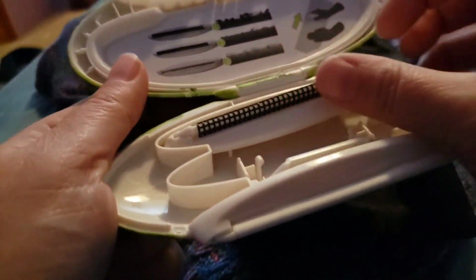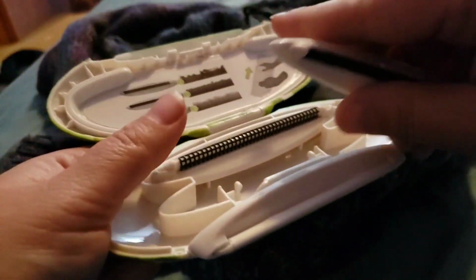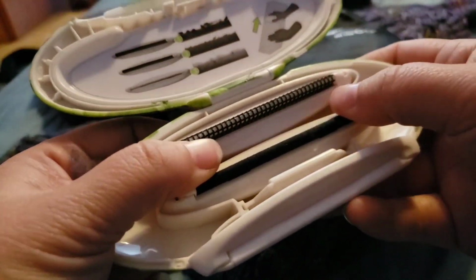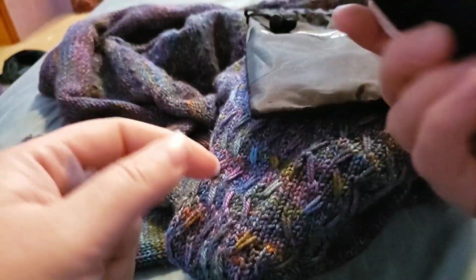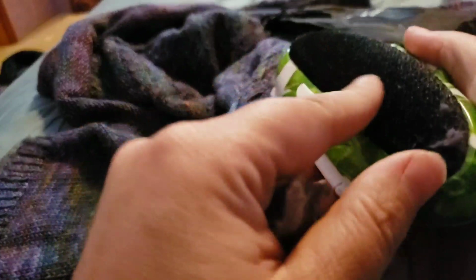So this is the Gleaner on the go. Definitely highly recommended. It's an amazing little tool. Comes in a cute little travel pouch. It's got the little lint brushy thing, which I've never used one of these before, but I guess you could brush your stuff with it. It gets a little bit of stuff up. I haven't ever really decided what that's for. I guess you could probably pick up pet hair off of stuff.